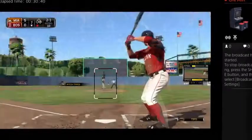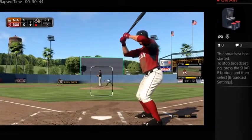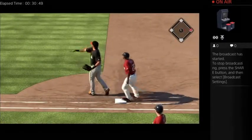Down low, 2 balls and a strike. A look here at the hits per side here in the late going. Now a move over to first, and he'll get dirty, but he's back in safely.